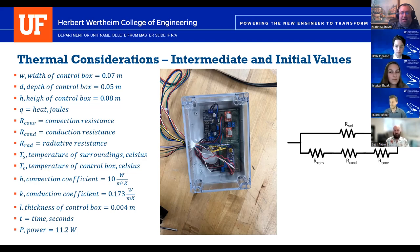What is happening here? Can you guys explain? I think later on you said that you've neglected radiation. But you've got a convective resistor, a conductive resistor, and another convective resistor. So what are those resistances representing?